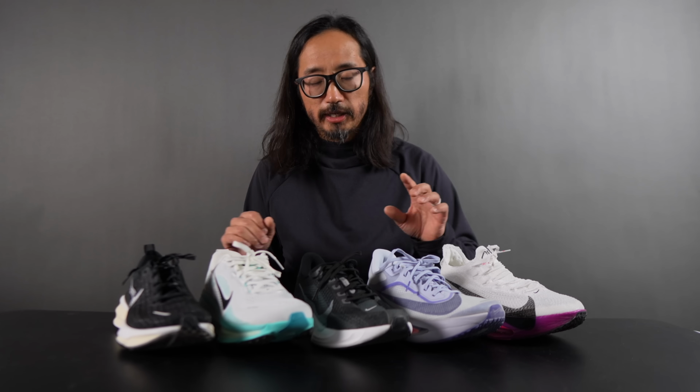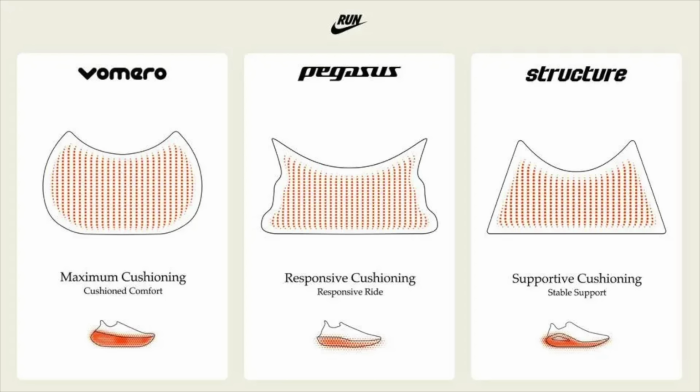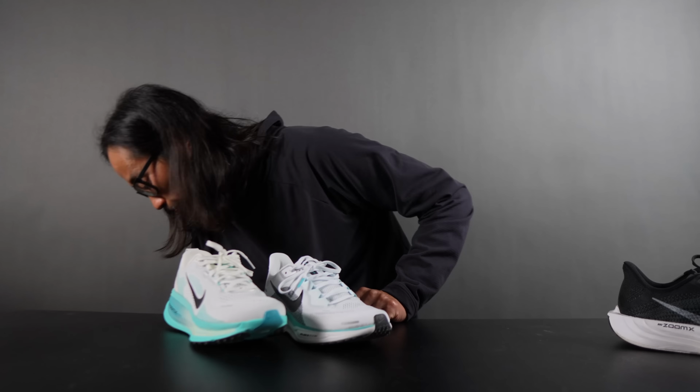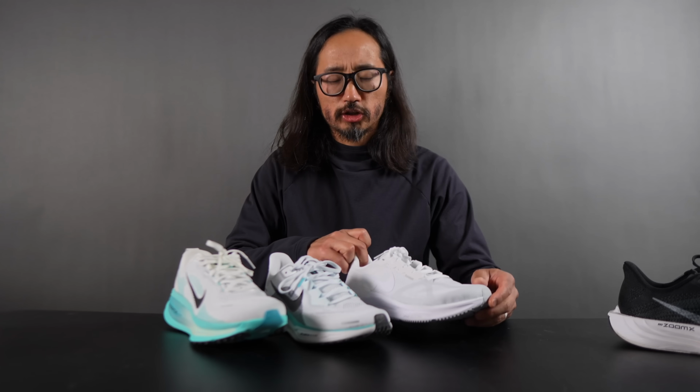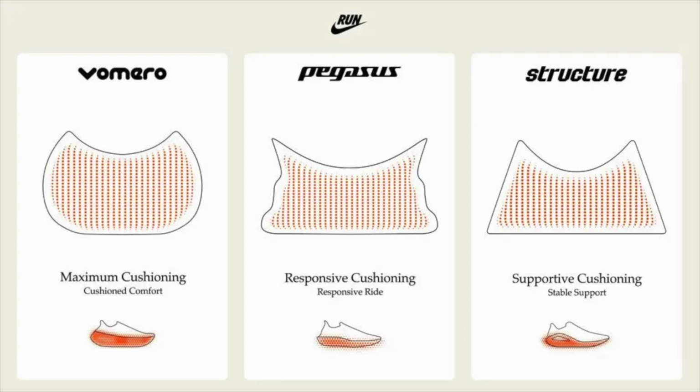But here's how Nike is going to reorganize their shoes. The reorg doesn't really affect the race product at all, so we could put that to the side. I don't know if they're going to give it its own separate org chart or what, but here's the org chart that Nike is planning to put together. Now, there are three main pillars to the org chart. There is the Vomero, there is the Pegasus, and then there is the Structure. So you've got stability, you've got just regular, and then you've got cushioning.